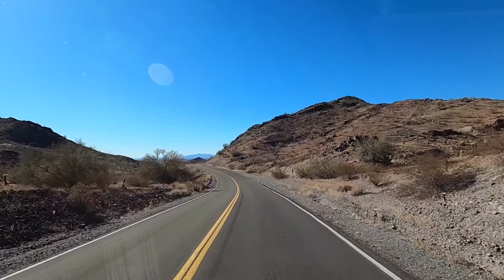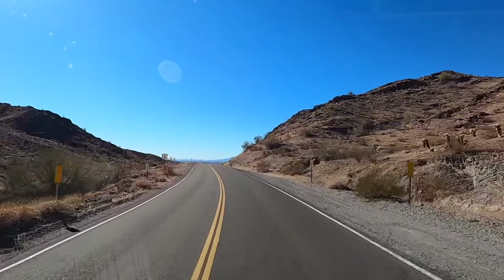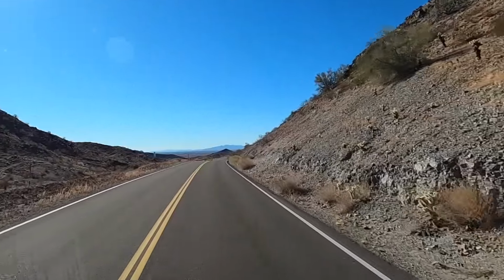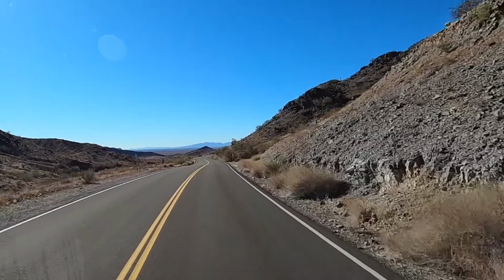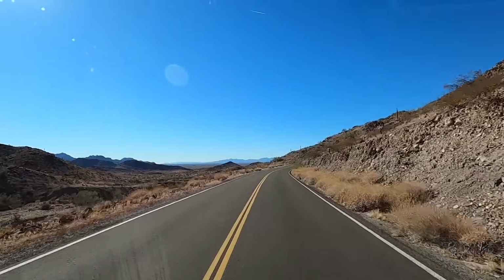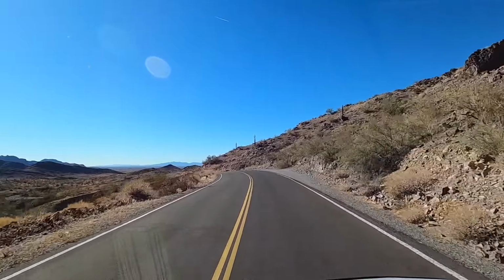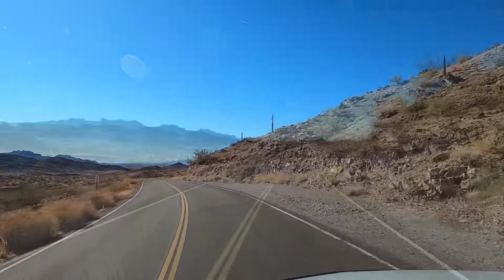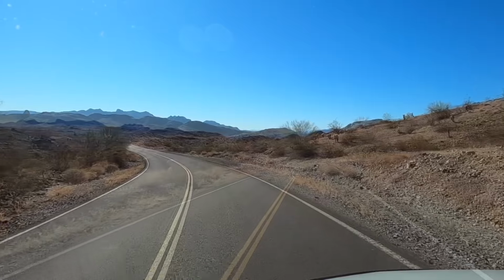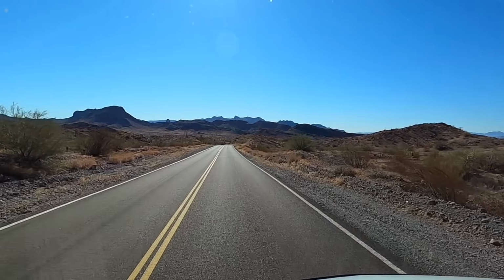Now we're dropping down on the western side of the mountains here. This is Plomosa Road. This ends up over on Highway 95, which goes down into Quartzsite. But guess what? There's more to see. It's really a cool place to come out to. You can bring your four-wheeler. There are dirt roads that cut up through the mountains in here too. Old mining trails. It is something. But don't forget, check out the spring bloom up here too with the flowers.